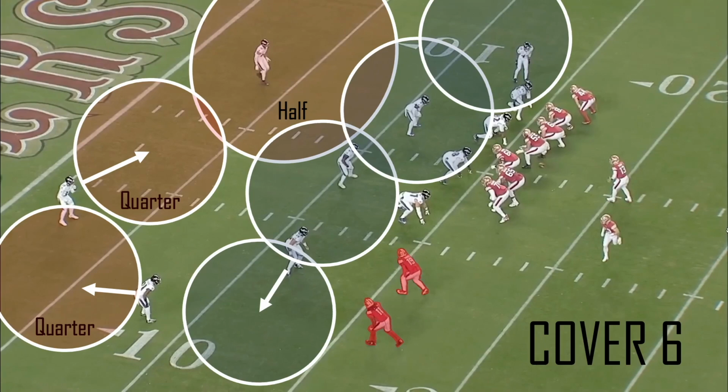Up top, the coverage plays out as if it is cover 2, with the corner now playing that flat zone and the safety taking everything deep. Both of these sides are supported by linebackers who look for short or intermediate routes to pick up. The strength of this coverage is how active the safeties can be.